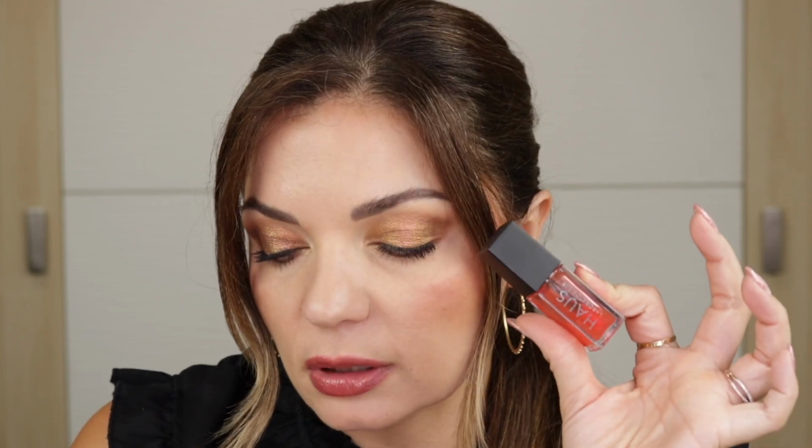I do think that as far as a lip oil, this is still my favorite. I like the Merit too. I'm just going to pull this out. I'm not talking about this one obviously, but I have the shade Maraschino. I do really like this as well. I think this is still my favorite.